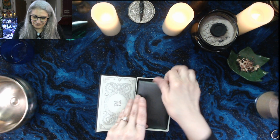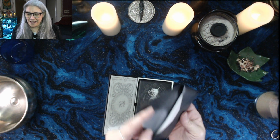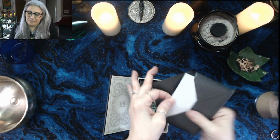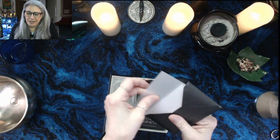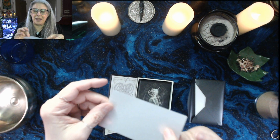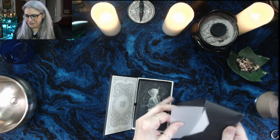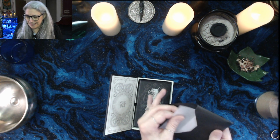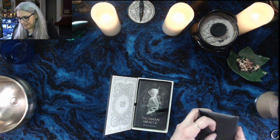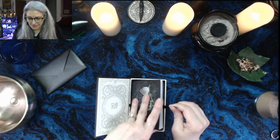So, here is the little envelope that has 44 sheets of tracing paper. Oh my God. Check it, you guys. Yeah, they're vellum. They're not real vellum, which is calfskin, but it's a stiffer tracing paper. This is awesome. When somebody is suggesting that a deck be used a certain way and then includes what you need to use it that way, that's thrilling.